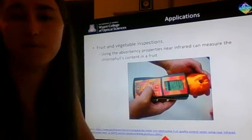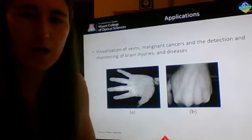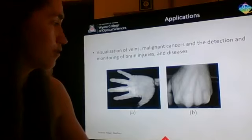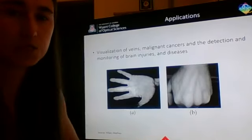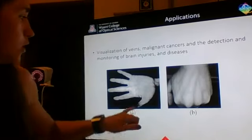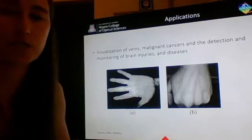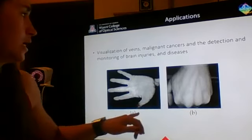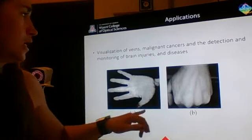So stepping away from agriculture a little bit, we can also talk about visualization in the medical field. As you can see from these pictures here, using near-infrared light, you can actually look at veins, malignant cancers, and brain injuries and other diseases as well. But it's important that it's near the skin. It's hard to see something deep into the skin with near-infrared because it gets blocked quite easily.